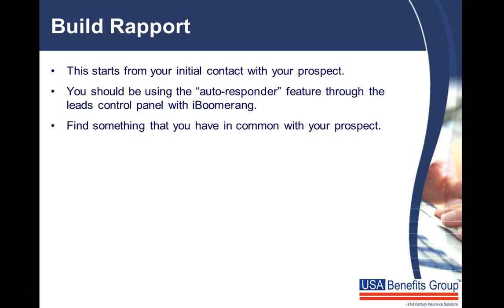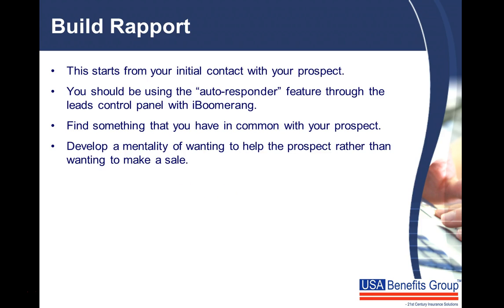Once you do get in touch with that prospect, the first thing you want to try and do is try and find something that you have in common with them. Now, this is a little bit harder to do in an over-the-phone online environment, but it's certainly doable. Also, develop a mentality of wanting to help the prospect rather than wanting to make a sale. And this is a very important and subtle difference. I think most people out there today are very intuitive, and they can tell when someone's trying to sell them something. They can tell when somebody is looking out for their best interests more than they are for the client's.